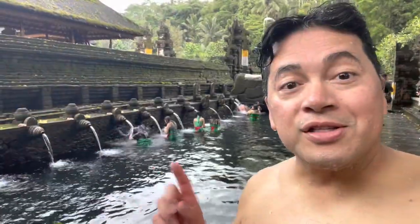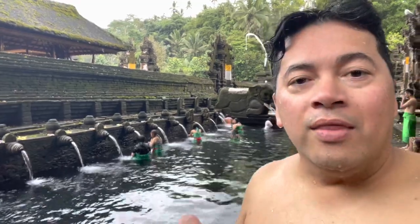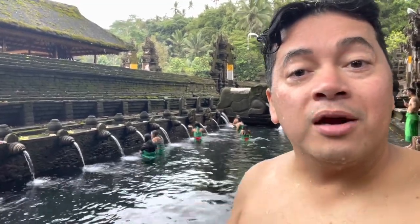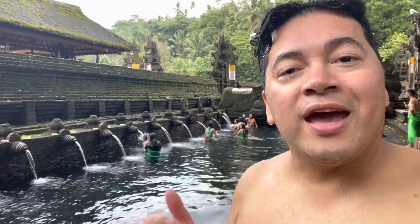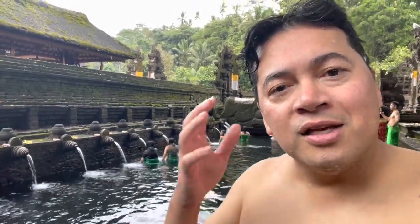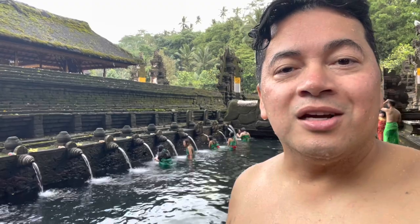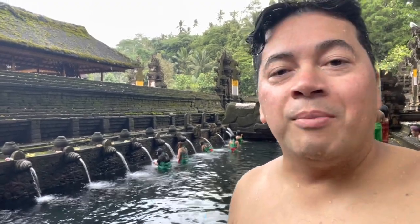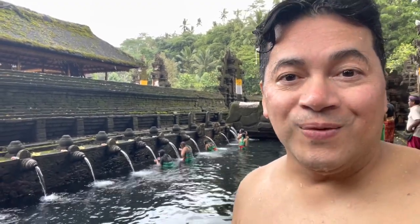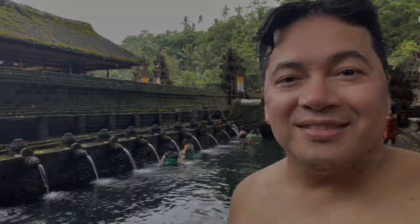Get the blessing. You start with all of these except for the last two because that's for death. You start with a prayer or a wish, then you wash your hands to wash away all your bad deeds, wash your face, your head I mean, to wash all your thoughts, and you drink a little bit to clear and bless and wash all the bad things that you've said. So we did all of it. What a great experience.